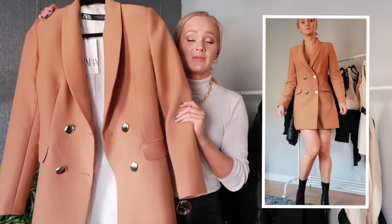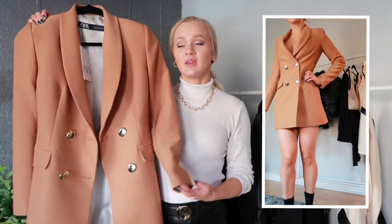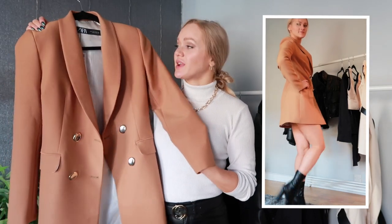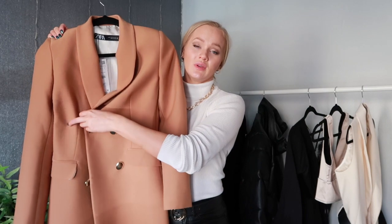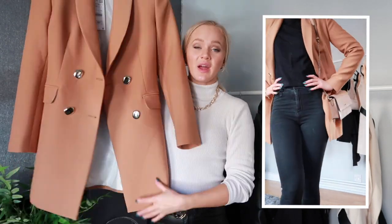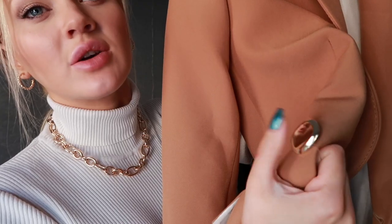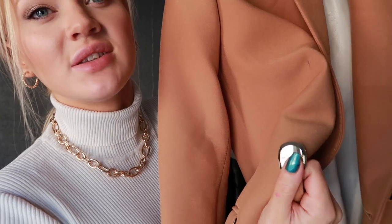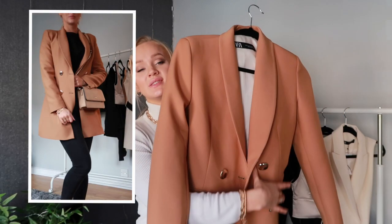Also, I really love the fit of this. Now, this is the size small. I could have got away with the extra small. It is quite roomy, but I like that because you can not just wear this on its own as a blazer dress, but you could also put a thin knit underneath it, pair it with some jeans and some boots. It also has some beautiful big gold buttons that look like somebody's pushed their thumb into them. A lot of double-breasted things can look quite boxy, but this really does nip in at the waist.